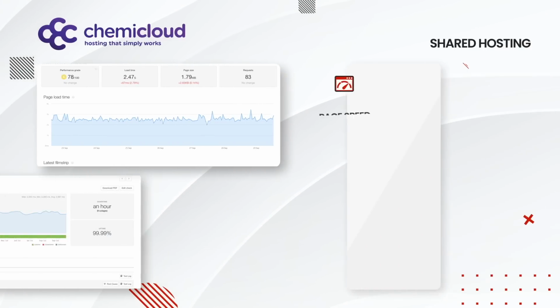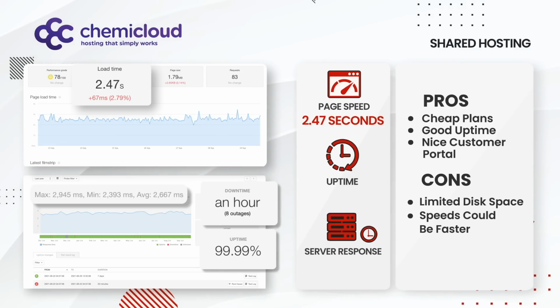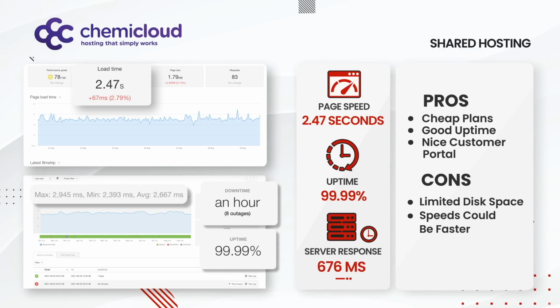Next up, ChemiCloud. ChemiCloud had a load time of 2.47 seconds with an annual uptime of 99.99%, which is actually very impressive. I'll be honest with you guys, I never really used this company and I just kind of threw them on the list to see what they can do, but they didn't do bad at all.